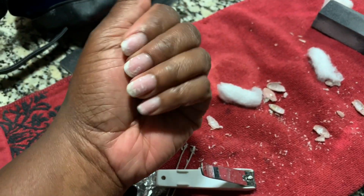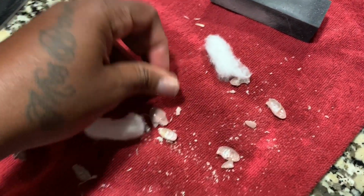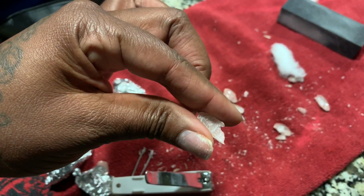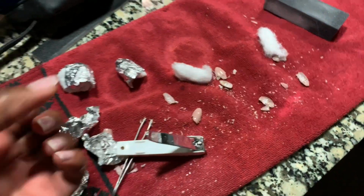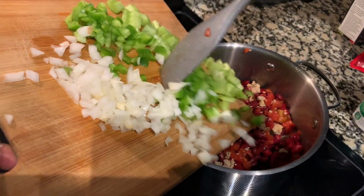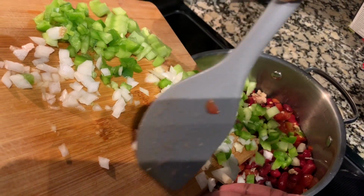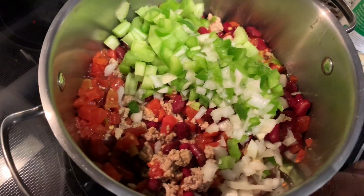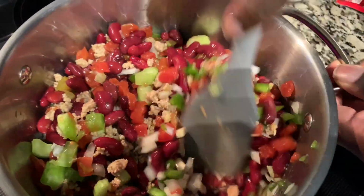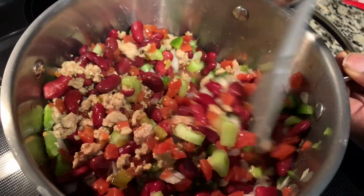And so here's my nails. I ended up just cutting them down because I didn't feel like waiting too long, and I had to end up yanking them. My nails were breaking anyway, so I know this is pretty gross, but I have my long nails back on tomorrow. So, if you don't stir this stuff, I'm trying to. This thing is so wet. I never handled one before.